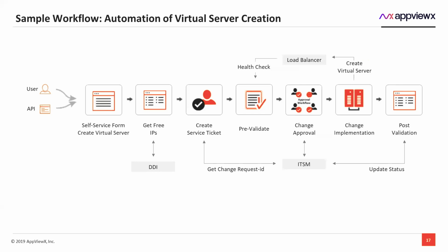And then once all of those pre-qualifications, pre-validations are met, you can then go into the change implementation. And then lastly, closing that loop, providing the post-validation. What was deployed? Is it all working, functioning, and operating as expected? Do I have a final performance validation so that I know what was deployed and implemented is actually working and available?